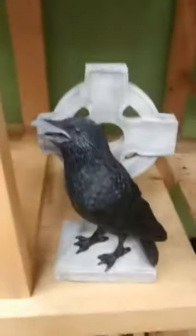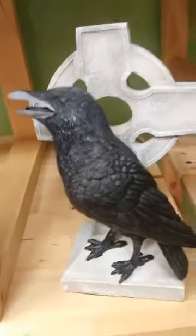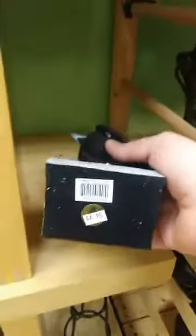All right. Now we come down. We've got one more Raven. This one is standing in front of a cross. Kind of a little sassy. I like that attitude that this guy's got. I can hear it cawing in my own mind. Maybe it's because I live in the Northwest and I'm surrounded by crows that are always letting me know what's going on. But that one's $34.99.